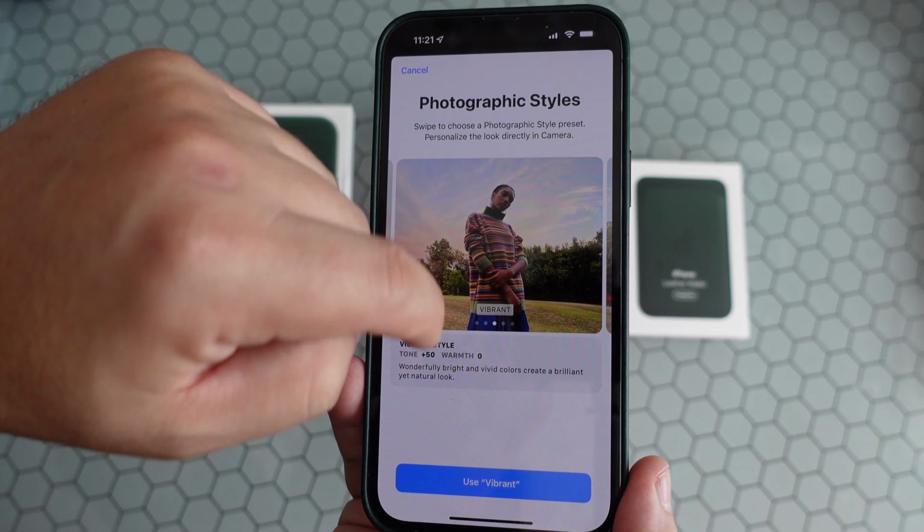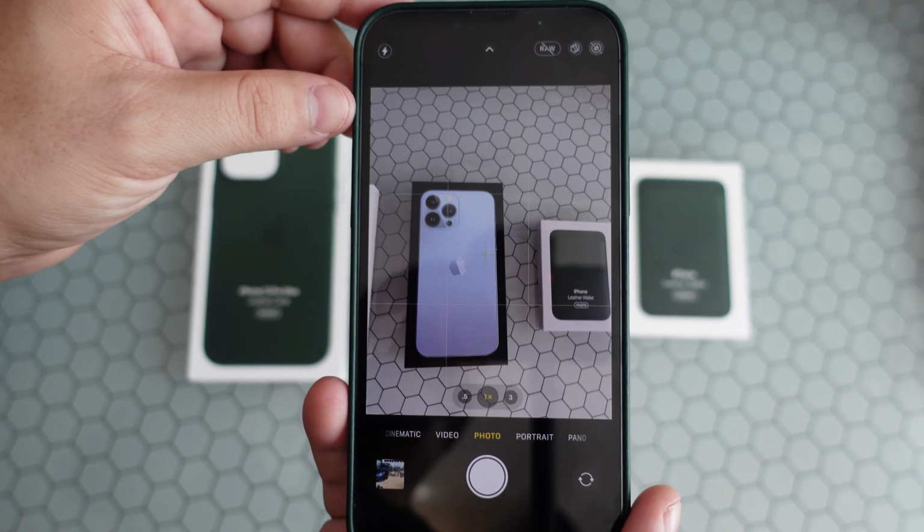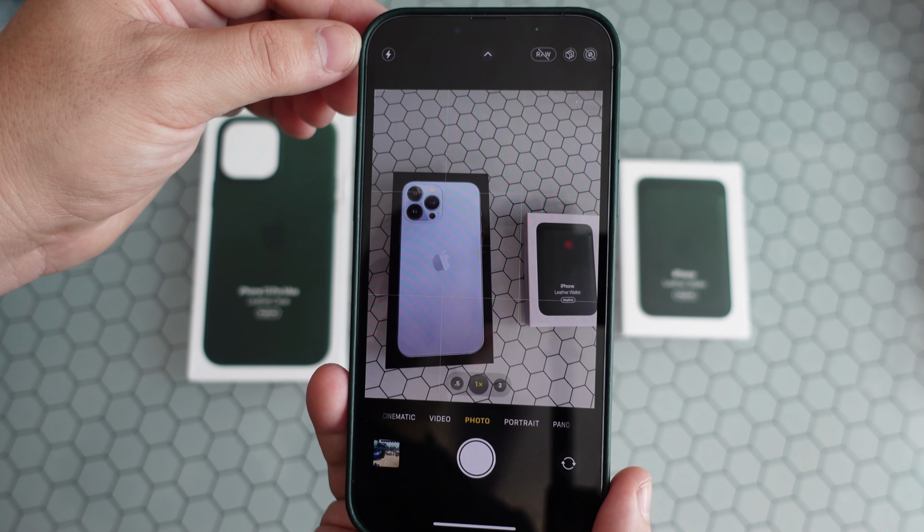So let's go ahead and do vibrant. And now that is it. It is all set up for us there.